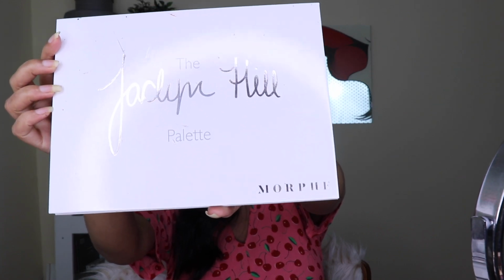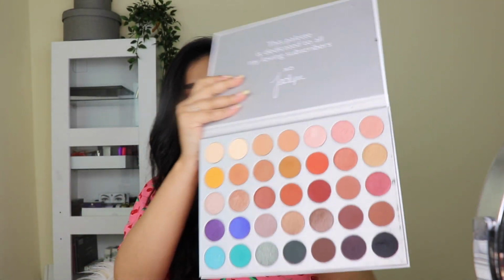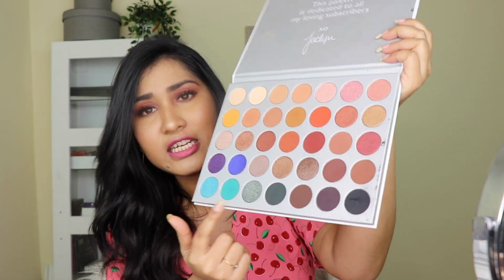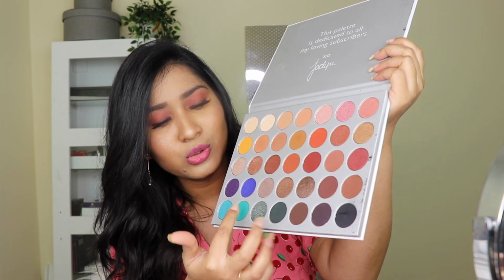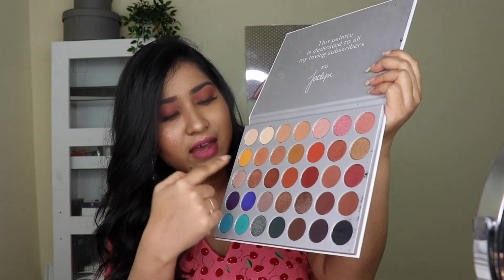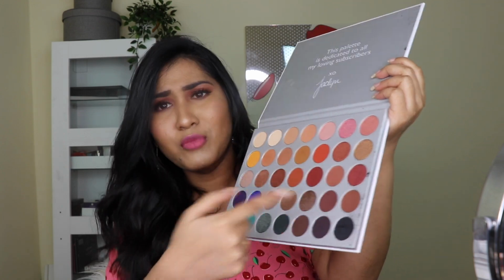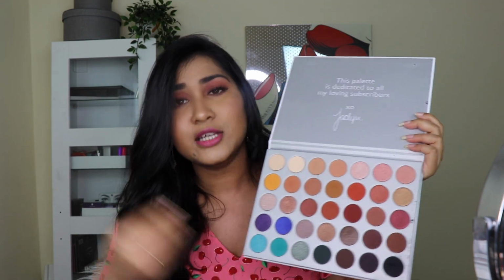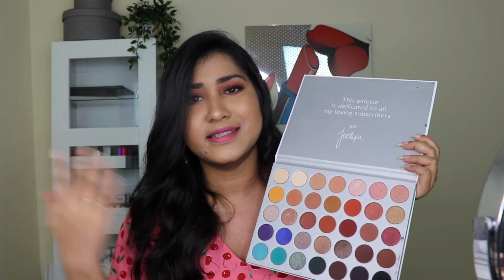So this is the MORPHE Jaclyn Hill palette, and I know guys, I guess most of you would already own this palette, and this is one palette which will always be there in every makeup artist kit. It is such a beautiful one. So just see these gorgeous shades over here. How beautiful these shades are. So you have good teal colors over here, violets, blues, greens, browns, and then a little bit of golds, mauves, and everything in this palette. And you also have a good combination of mattes and shimmers again. So it's so beautiful that you have everything in one single palette.